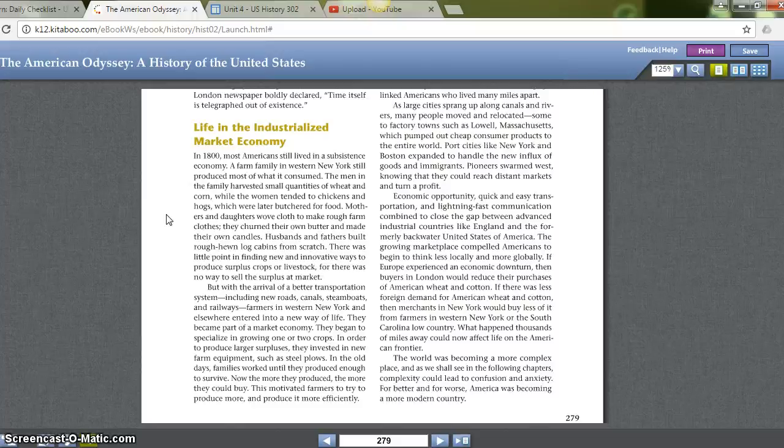They began to specialize in growing one or two crops. In order to produce larger surpluses, they invested in new farm equipment, such as steel plows. In the old days, farmers worked until they produced enough to survive. Now, the more they produced, the more they could buy. This motivated farmers to try to produce more and produce it more efficiently.